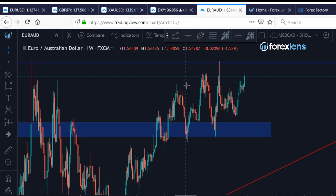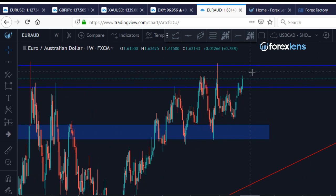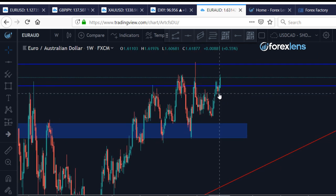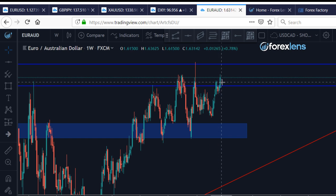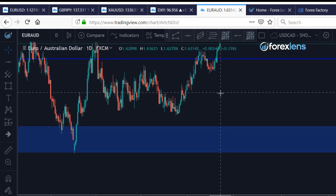And we have actually broken out of a previous resistance right here. You see how we have wicks here, wicks here, wicks here, and then we have wicks up here. So this is a secondary resistance and this is a primary resistance. We broke out of that secondary resistance, and I believe if we go to the lower time frame, we could probably see that we broke, retested, and then went long. So let's do that. Let's go to the daily, and yeah, cool.